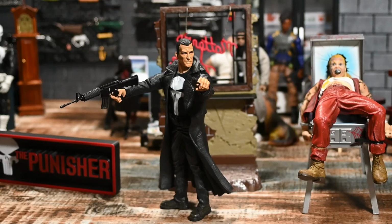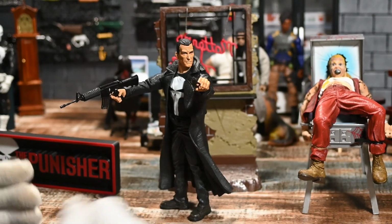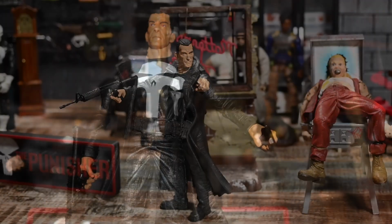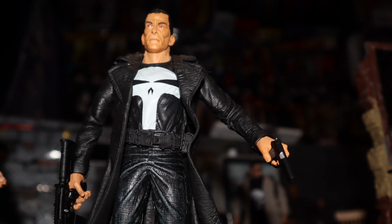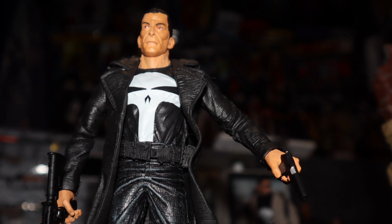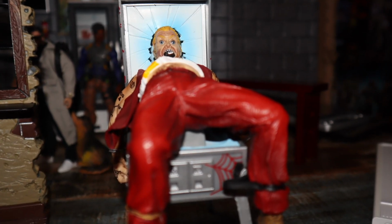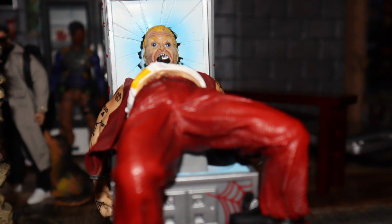This is barely an action figure. In fact, we're not even going to call it an action figure. We're just going to call him a display piece, because that is pretty much the only thing that we can do with it. As far as the display goes, there's nothing particularly outstanding about the way that he looks.